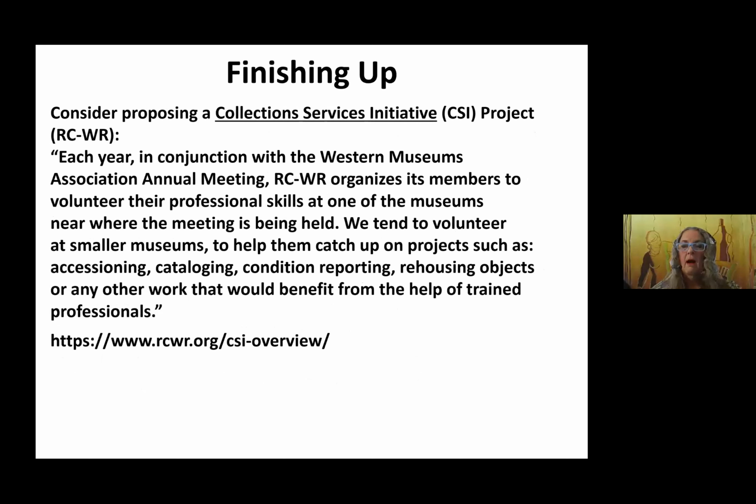And then once again, I've got to talk up the Collection Services Initiative project that RCWR does, the CSI project. So you can obtain professional advice and hands-on professional volunteers for a particular project.